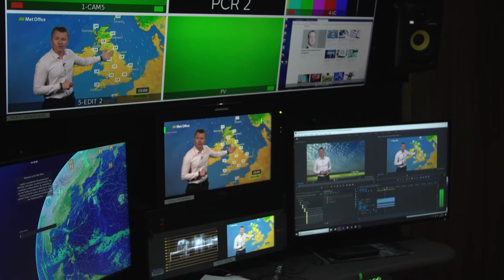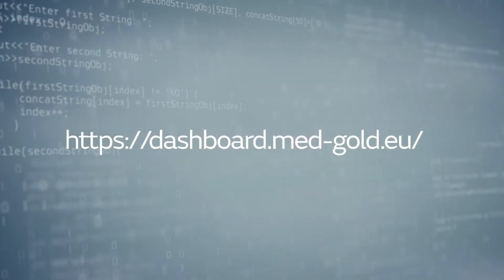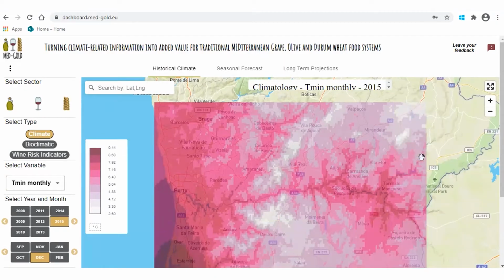It gives access to past climate information and future predictions. You can access the dashboard on the project website. It contains climate information for three different timescales. The tab Historical Climate includes information for the past and near present. The Seasonal Forecast tab shows predictions for the next months, and the Long-Term Predictions tab shows future scenarios until the end of the 21st century.